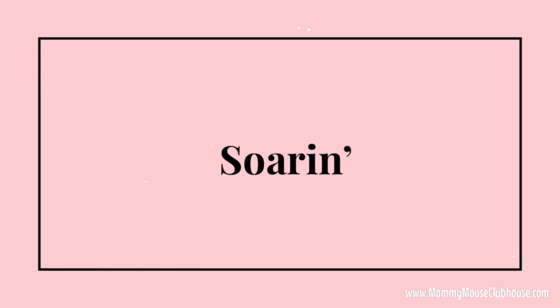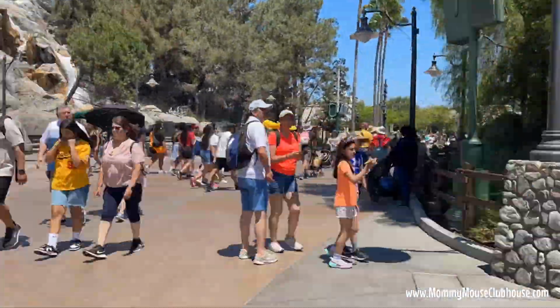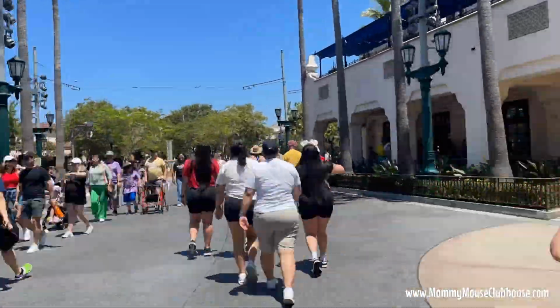Yes. Is done. So now we are headed to Soarin. We have a lightning lane to ride that. So we are headed to Soarin. And then we're soaring on back to the hotel. He's not wrong. We made our way through Buena Vista Street and past Smoke Jumper's Grill to ride Soarin using our lightning lane.